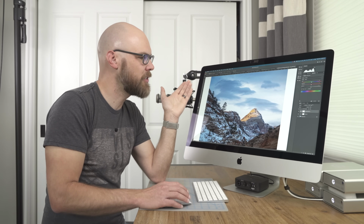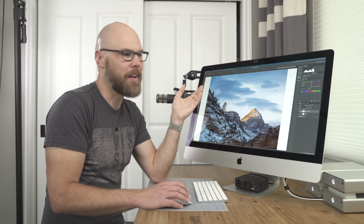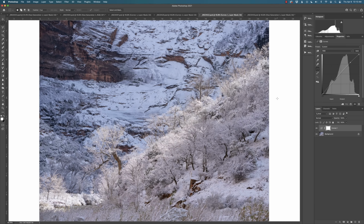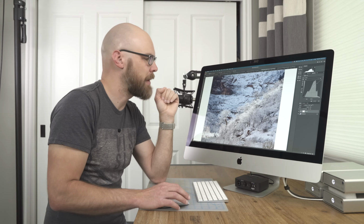And if you have those elements, you don't really need to do a heck of a lot of editing. It's all about having really good light. Next up is this photo. This was taken on the same morning that I shot the vertical photo of the cottonwood tree covered in snow set against the sandstone background.